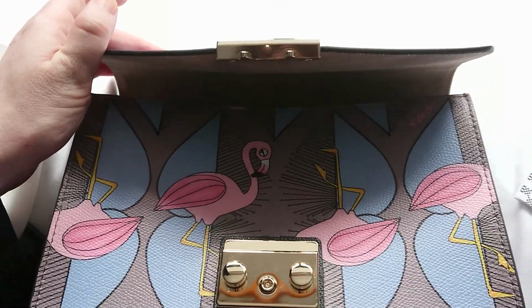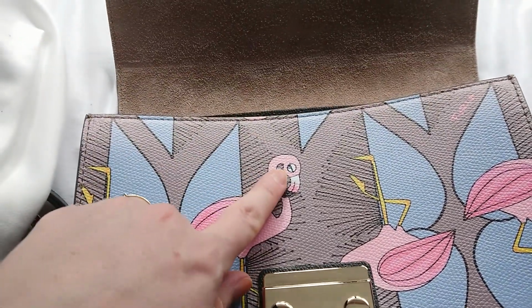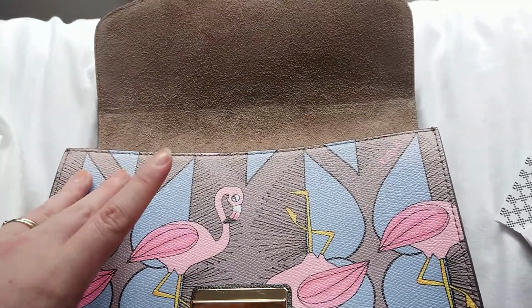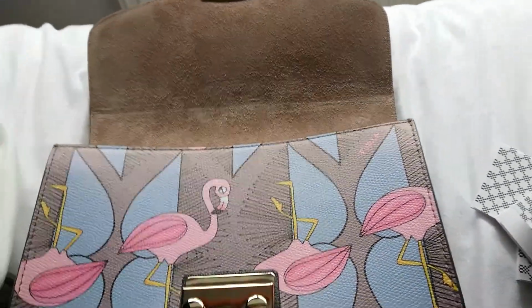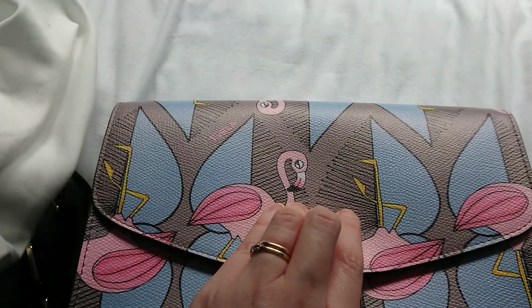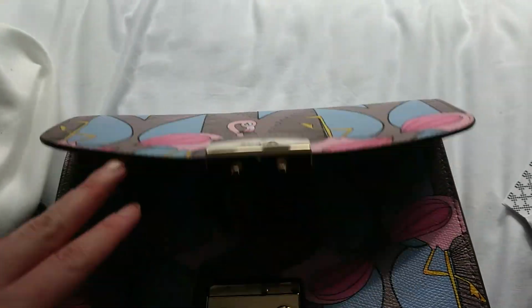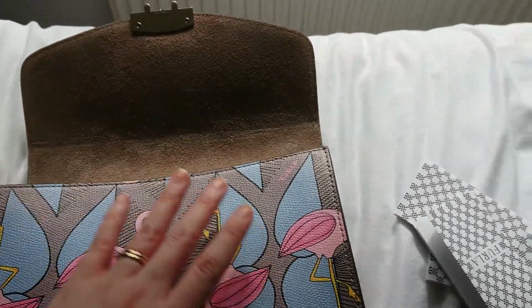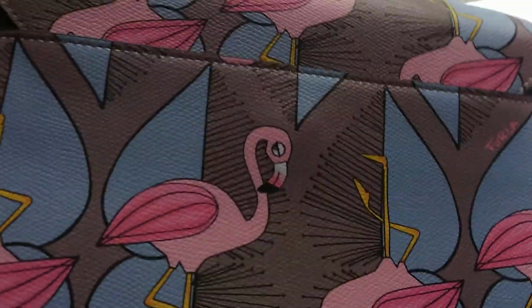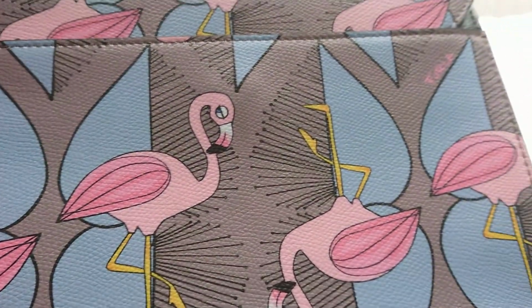I love the flamingos. What I think is really cool is the way the flamingo is almost glancing backwards, and I like the fact that where it's all random, they've matched the flap to the body, but then you've got the pattern when you open it. I like that it's not just a flamingo, that the flamingos are actually all randomly up and down and around, and then you've got these really cool jazzy style lines.